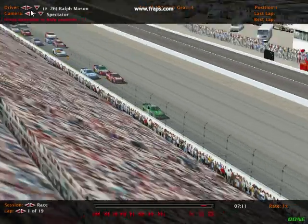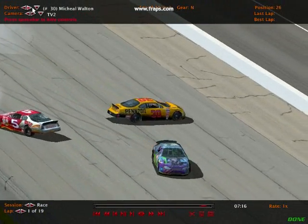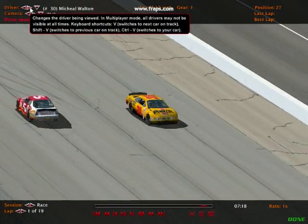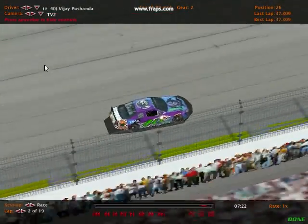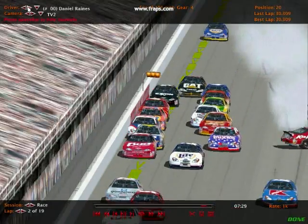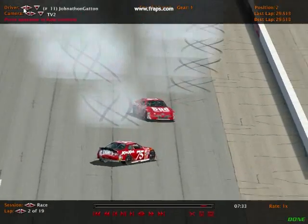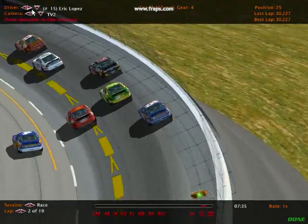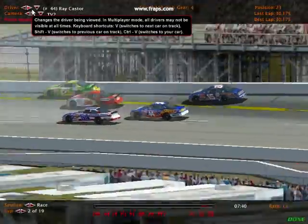Oh, we got a spin in the back. Michael Walton, this is his first race. He went around with Connor Breton and Vici Kushanda. These guys spun off turn 4. Oh, we got a bigger wreck up in the front here. More wrecking in the back. That's Jeffrey Lynn and Jonathan Gatton. Gatton's first race. Oh God, they saved it there.